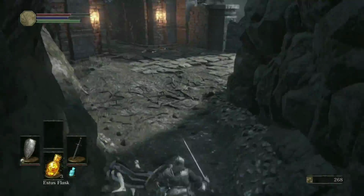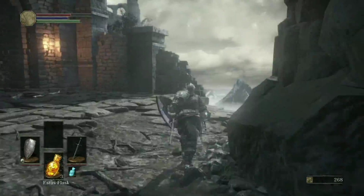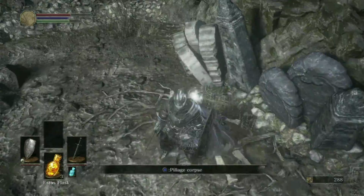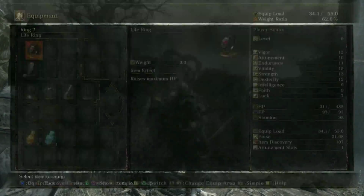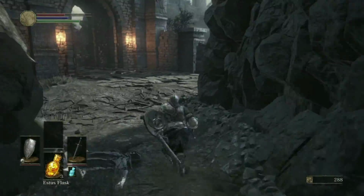Night freaking wall dash and jump. Oh, was I supposed to duck? Alright, let me try that again. While falling, plunging attack.